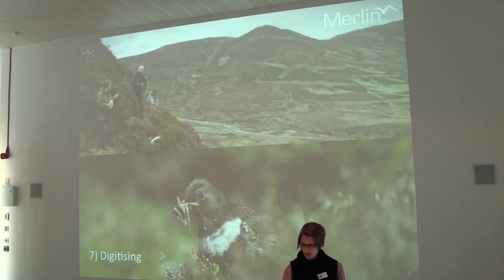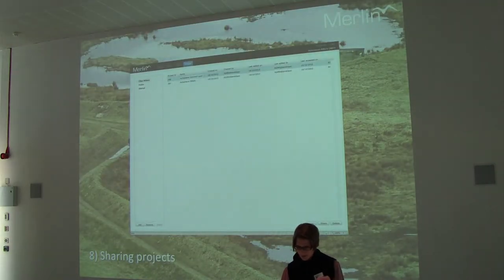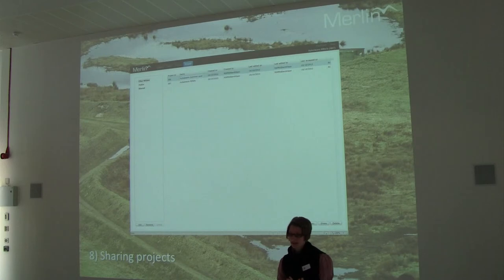So digitizing within Merlin, the users have the ability to create their own layers, create polygon, points, and line layers with up to 10 attributes. I'll come back to this in a moment, because what I want to mention first is project sharing. So when you've created a map layout that you're happy with, you can save it as a project so you can come back to that.